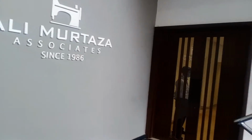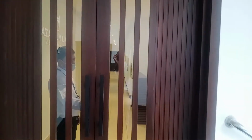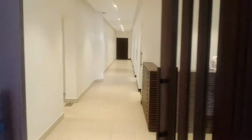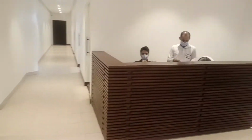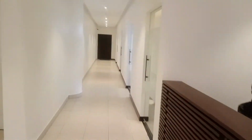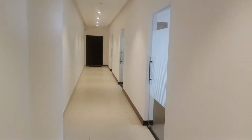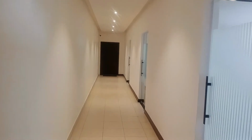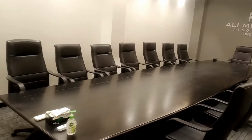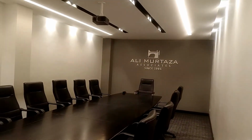The main office. The reception area. An executive office in this block is situated here. This is a conference room. Meetings and conferences are held in this room. This projector is used for presentations.